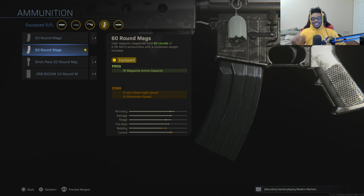This is going to be a fantastic attachment because it's going to make this weapon feel a little bit more forgiving. And also, if I do run into 4, 5, 6, 7, 8 enemies at a single time, I'm able to take all of them out with still some ammo to spare. This is going to be fantastic if you guys are more aggressive style players and you tend to run into more than one enemy at a single time.